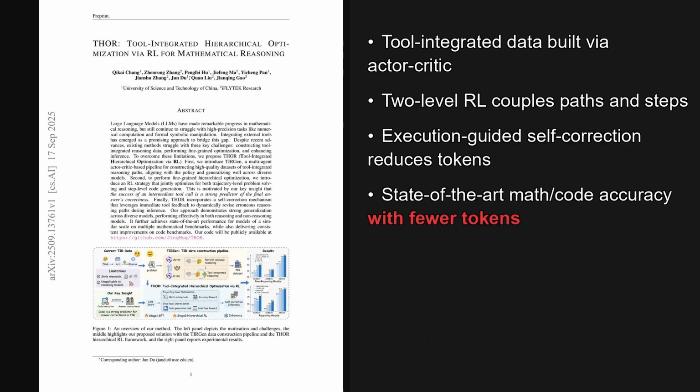I'm Alex. Today we are looking at a paper from the Hugging Face trending list, published on September 17th, 2025, just yesterday. The standout result is a method that reliably uses external tools to boost mathematical and code reasoning, reaching state-of-the-art among similar-sized models, and doing so with fewer tokens at inference. The paper is titled THOR, Tool Integrated Hierarchical Optimization via RL for Mathematical Reasoning. And as we will see later, the implications for model training are quite significant.